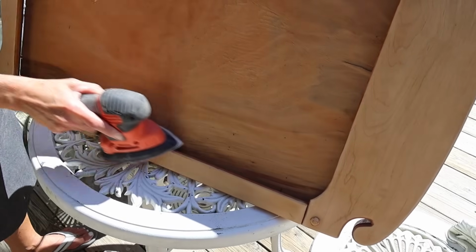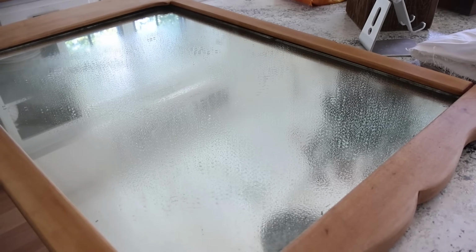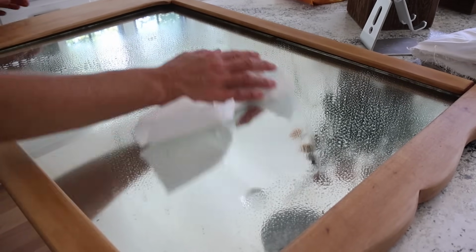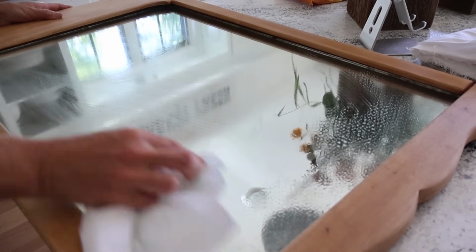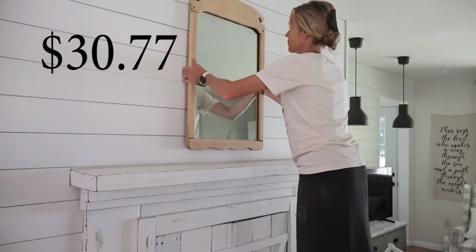All in all, I'm pretty pleased with how things turned out here for the mantel. Of course, it's not like your items from Hobby Lobby or someplace like that would be, but sometimes to me, it means more if I kind of do it myself or if I find things at a bargain price. My total amount that I spent was $30.77.